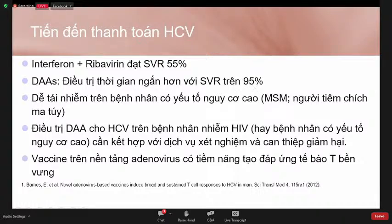The key thing for HCV, especially for patients with HIV, is that some may use intravenous drugs or have risk behavior, like men having sex with men or having many partners, and therefore the chance of reinfection is very high. So the only considerations for treating HCV and HIV co-infection are drug interactions and reinfection in someone at high risk.